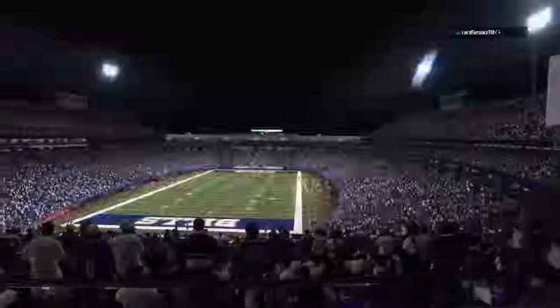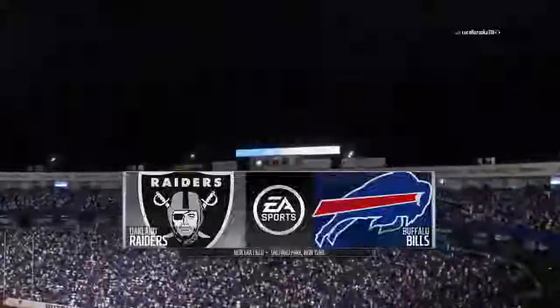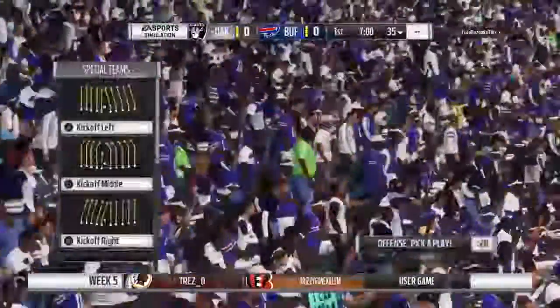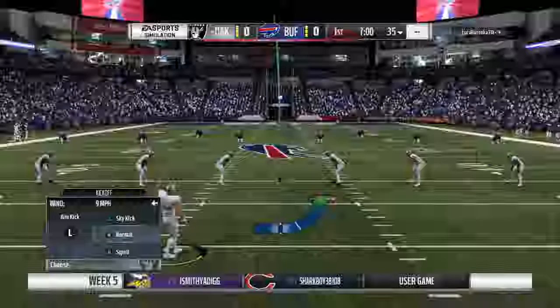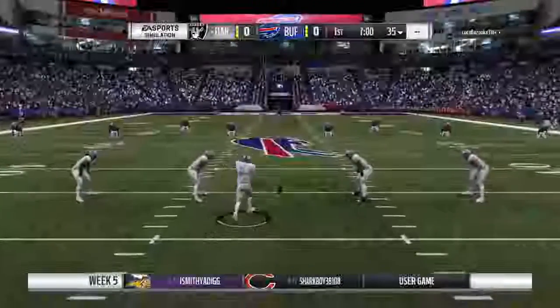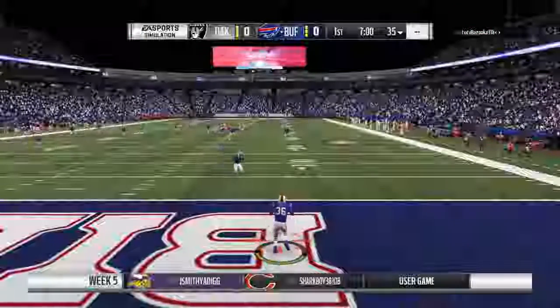Autumn has come to upstate New York, and we find ourselves at New Era Field in Orchard Park. Nothing like the fanfare of introductions to an NFL game, and that was in evidence a moment ago. Fireworks, pyrotechnics, you name it. This crowd is ready as their guys get set to match up between the Oakland Raiders and the Buffalo Bills.